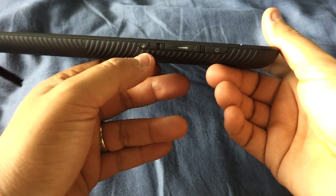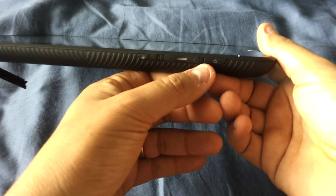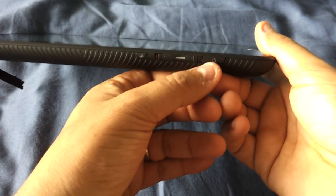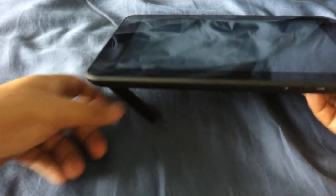You have your orientation lock button, your volume rocker, and you have your power button right there. On the top, you have, like I said earlier, your lock switch for the back cover, and that's pretty much it. All your ports are available. You can use them for connecting a wired keyboard. You can use it to dock it with the dock connector that this has with a keyboard that they sell.